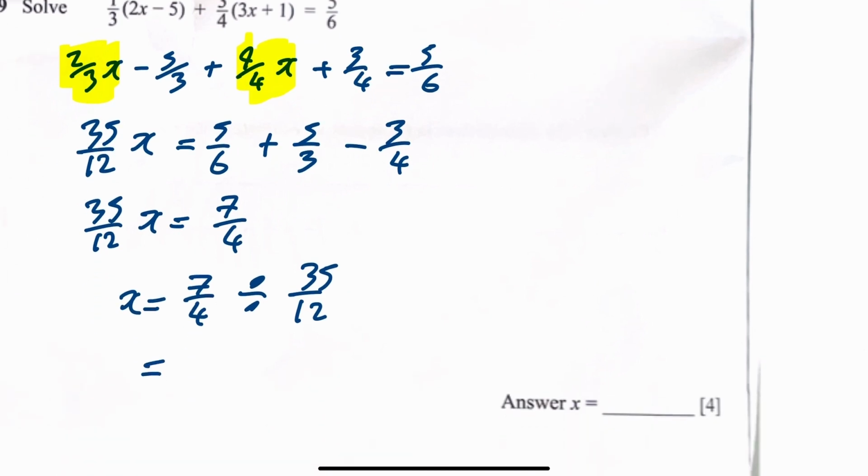And again, I'm going to check that. What have I got? 7 over 4, and then divided by 35 over 12. And I've got 3/5. And that's what I've written down here, so I'm going to hope that is right. Okay. Next one, question 20.